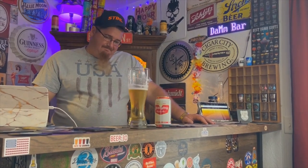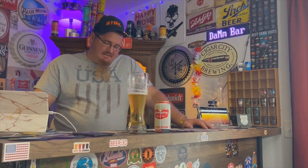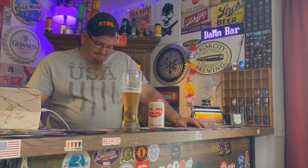Definitely got crushability there. It's got a nice crisp finish, light in the body, pleasant on the palate. I like that. There's nothing real special, but it is a clean beer. It's a refreshing beer. It's definitely a lawnmower beer, but there's not really anything special about it. It doesn't stand apart from others. So I'm going to probably throw this one in a taste challenge as well.